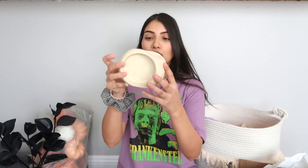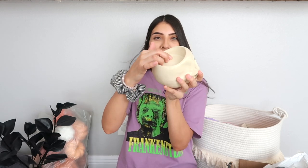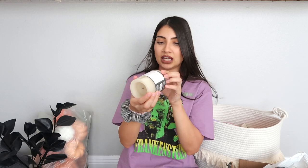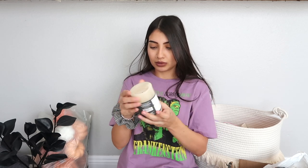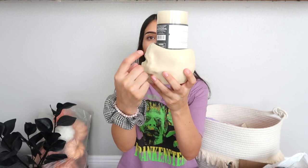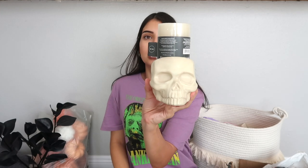Next thing that I grabbed from Target is a little candle holder. I don't see any pricing on this, but it is a cream colored skull. The only thing that I will say about this though is this is really shallow. So I did buy this candle from Threshold, and it does light up. Oh, there's a button right here. So it does light up. So it does fit in here perfect, but again, this is just really shallow. So if you have a big candle like this one, it's just going to stick out like that.